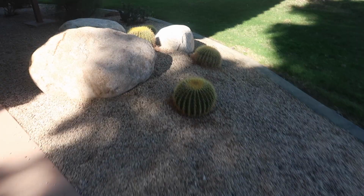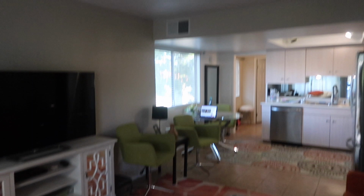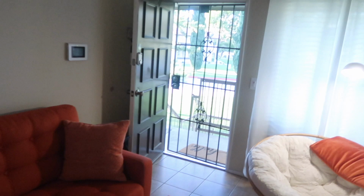Okay, that is where I'm staying. Nice landscaping. All right, this is my favorite time of day in here. It's about 4 o'clock, and I just have the screen door, so there's a nice breeze through here.